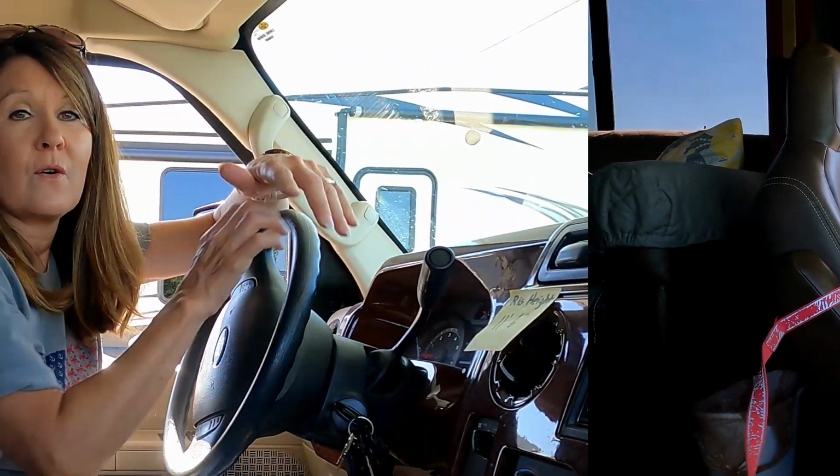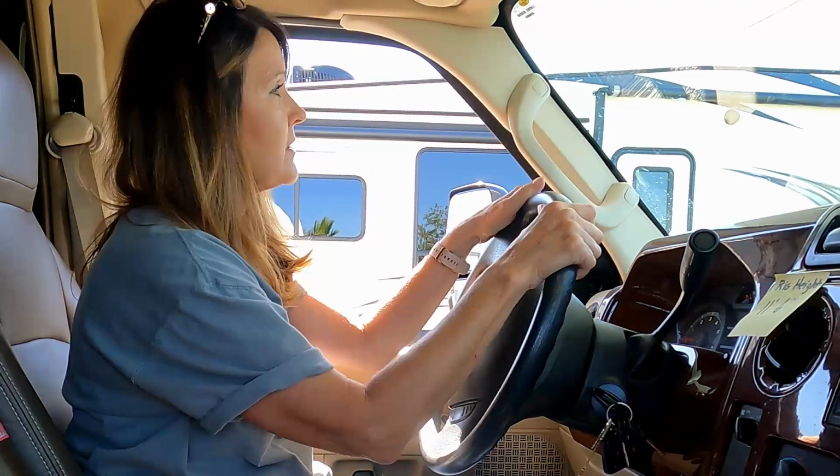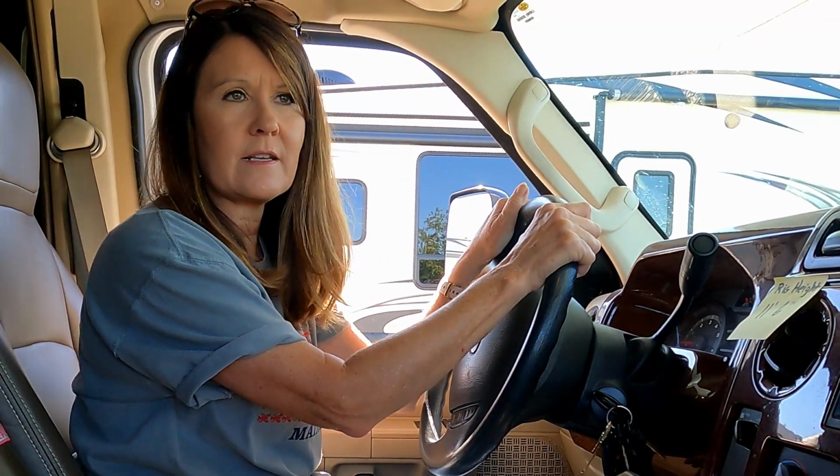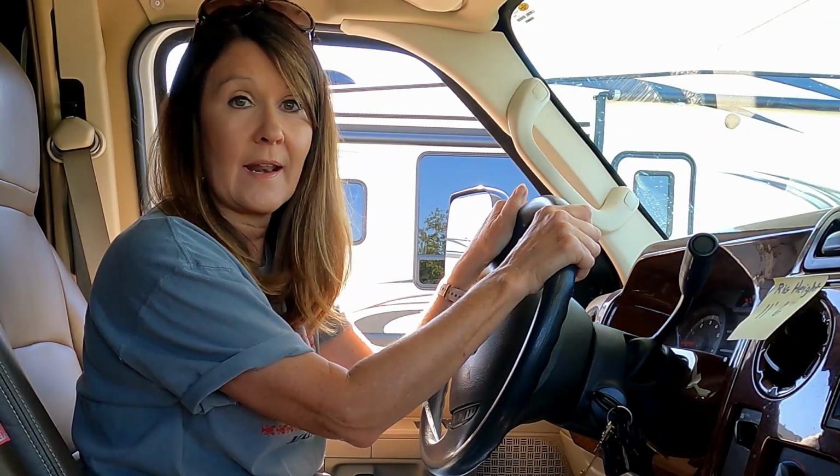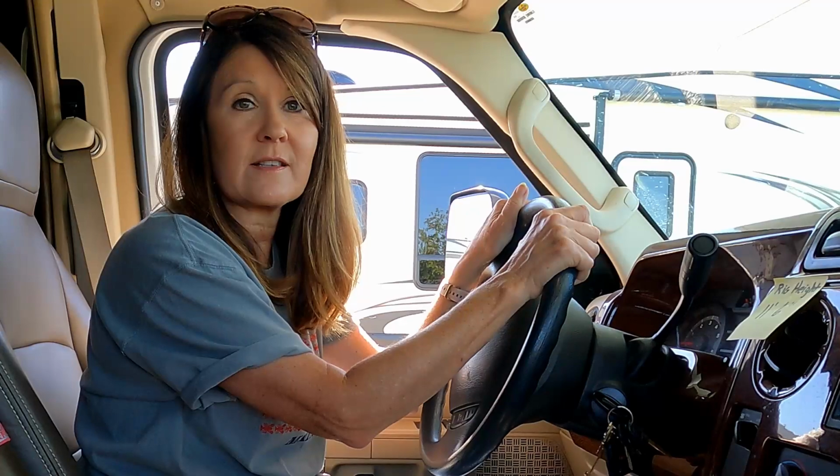of the rig. One time when we were driving through New York, we were on a county highway, and I'm driving down the road, and I'm like, Danny, how tall is our rig? And he tells me ours is 11.6, and I had to slam on the brakes and pull to the side, because guess what? We were coming up to an overpass, and we wouldn't fit under it.